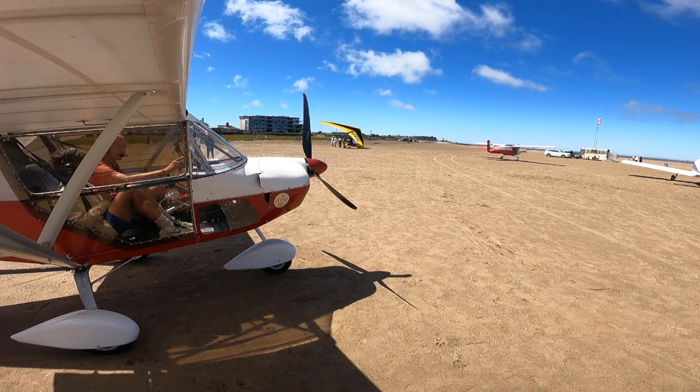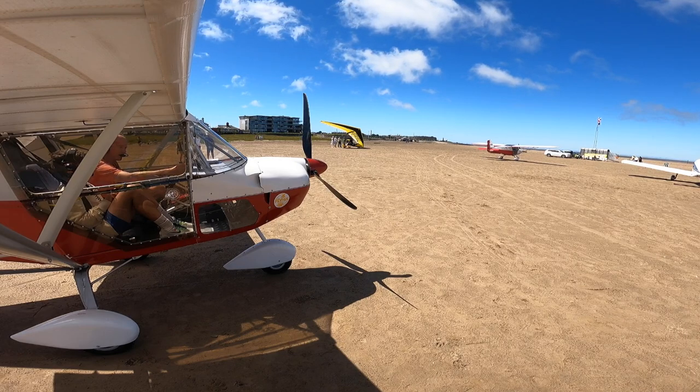Lancashire Landing, Lancashire Fox on final for the Westerly runway. What's that say?